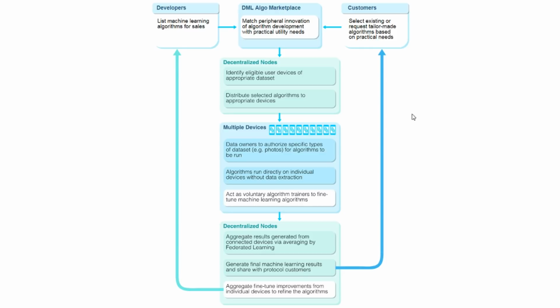On the other hand, from generating your machine learning results from the nodes, customers can then select existing or request tailor-made algorithms based on practical needs. Now, it sounds very, very complicated. It probably is in practice, but essentially what we need to take from this is that the system is almost self-sustaining, as you like. Being decentralized, of course, your data is protected as well. So if you are utilizing your idle power on your device, you won't be compromised in terms of your private photos or any other naughty stuff that you've got on your mobile phone, for example, which I'm sure you wouldn't like being broadcast all over the internet.